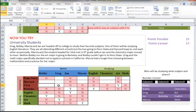So Greg is UGA, which means Bobby is Harvard, which means Marcia is Penn State. And I think we've got them all. Bobby is Harvard, and Marcia is Penn State. Okay, we got 8 things right. We got all our points. Let's fill in the rest of our chart. Math is Penn State, and Harvard is chemistry. And that's how you do this assignment, and you can turn it in. Bye now.